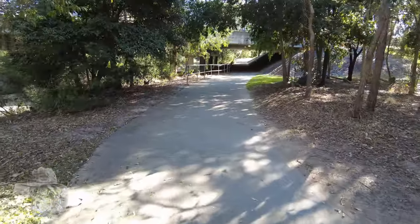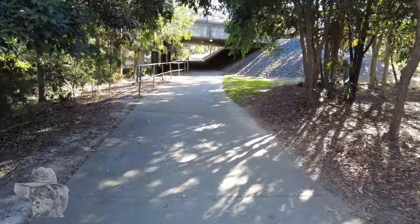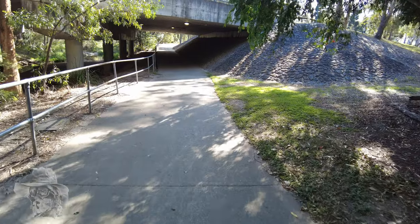Anyway, here we are now. This is Gympie Road. Again, sorry about that. It's too good to take out. I liked it. Actually, I don't think this is Gympie Road. This is actually Kitty Hawk Drive, let's be real.